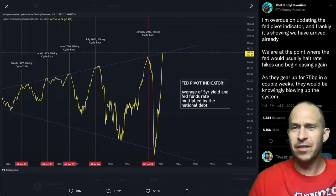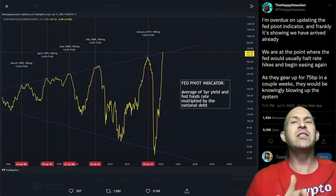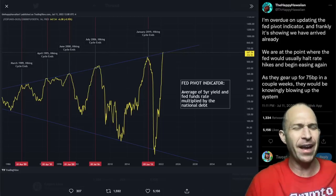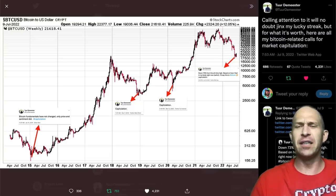And while we doubt the usefulness of the Fed, it would seem unlikely that they would knowingly blow up this system, because that would cause mass chaos around the world. And I don't think that they're going to do that. So that brings us to this.